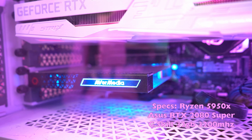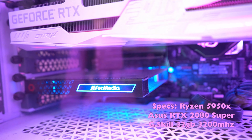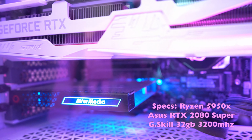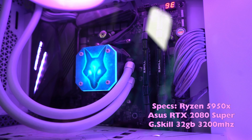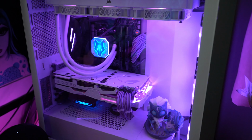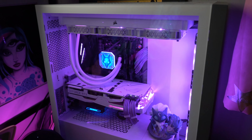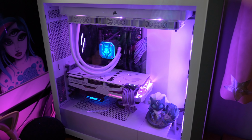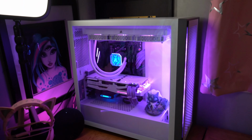Got my AverMedia capture card that sometimes works, sometimes doesn't, but works mostly lately, so yay, because internal capture card so much nicer. Got RAM, you know, you need RAM. Got 32 gigs of that. Custom purple cables. Nice, nice. And then I have the Corsair 5000D Airflow. It's a pretty decent sized case. It's big enough to fit my figurine and all the specs, so yeah.